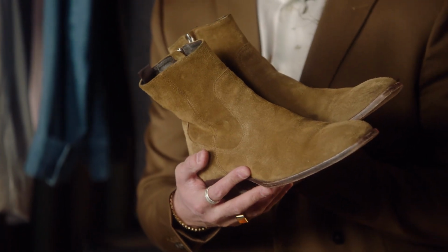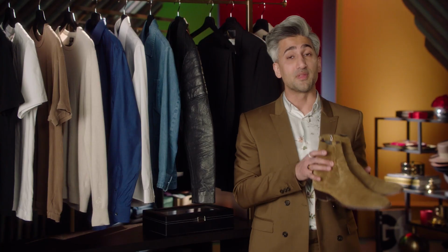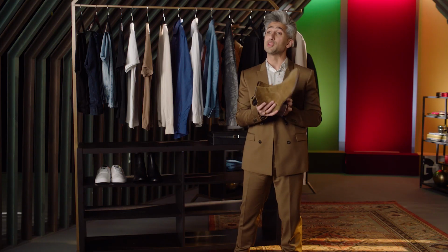I've had it for about 4 years, maybe 3.5 years. I wear them very regularly. Go for something that you know that you'll be able to wear regularly. Don't go for a super pointy. Don't go for a super square. That's trendy. Go for a rounder shape that you know is timeless.